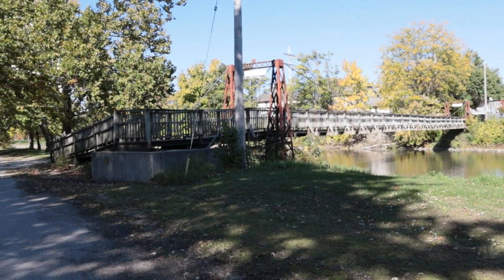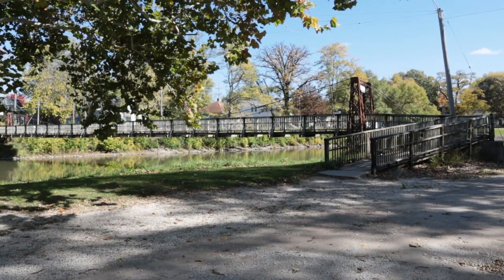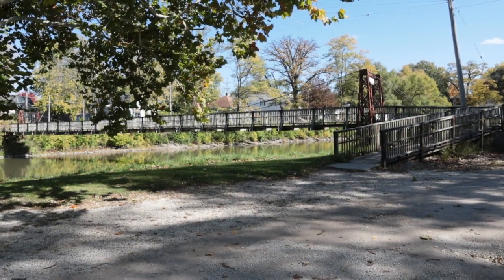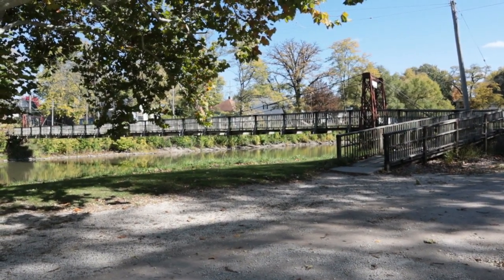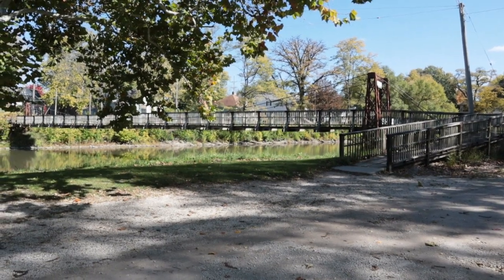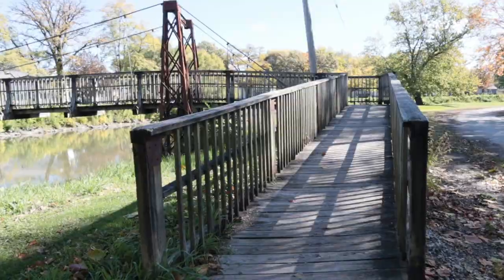And now we've come to the third bridge. This is the oldest of the bridges. This bridge is the one that was built so that workers could get from their homes and easily cross the river to get to work. This bridge was built in 1898.